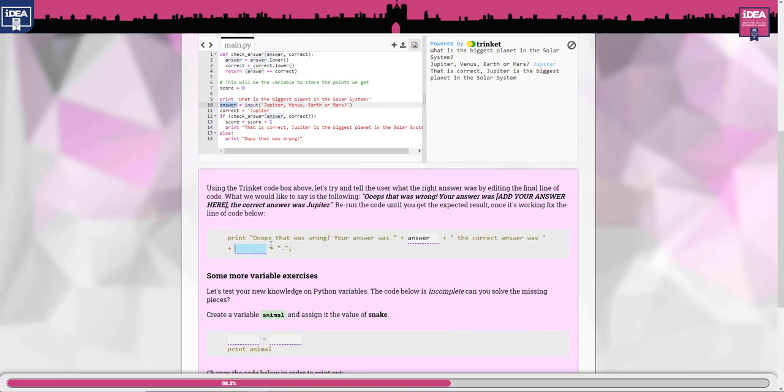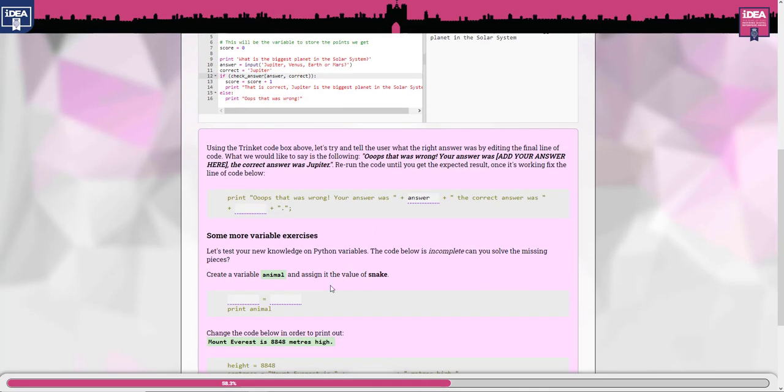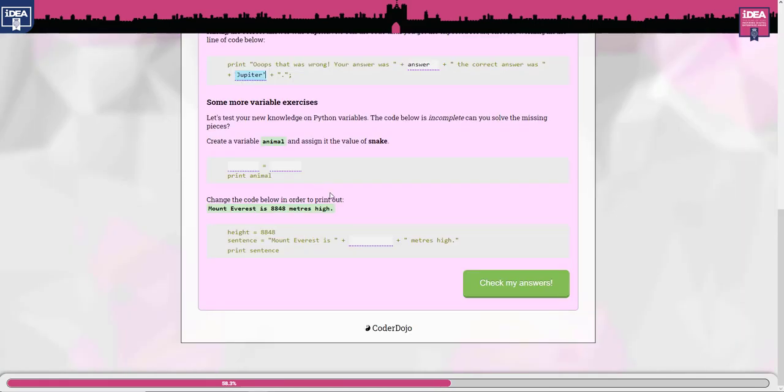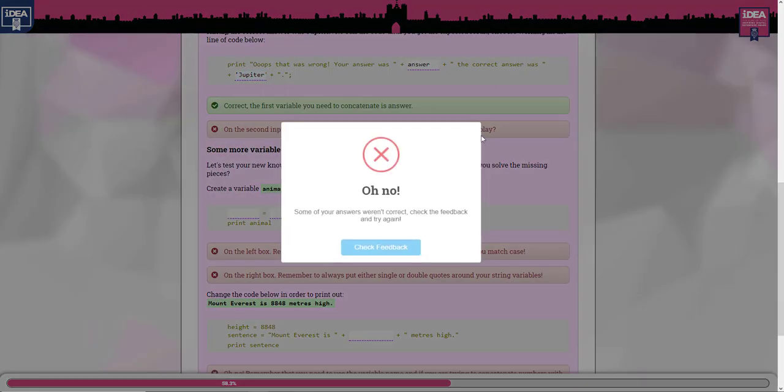Plus. So it says, oops, that was wrong. Your answer was, plus. So we can have a look up here and we can say, the correct answer was, and then we're going to go ahead and put in Jupiter, because that is our correct answer. So we'll go ahead and grab that, copy that, and put that up here. Okay, now I just want to press check. Okay, we've got that right.